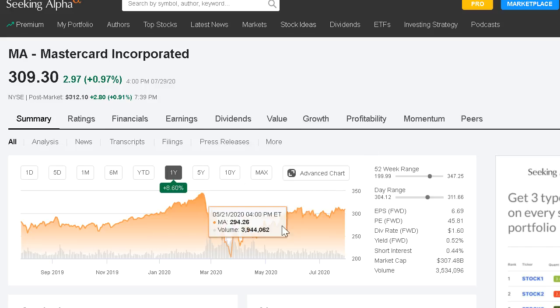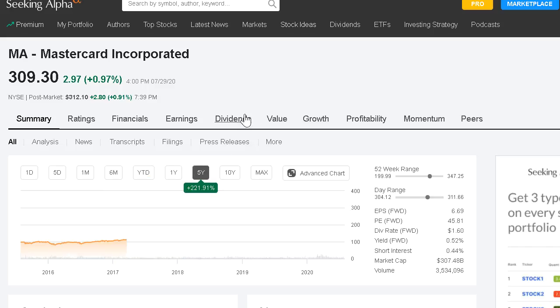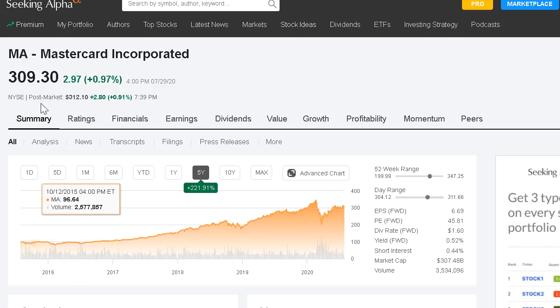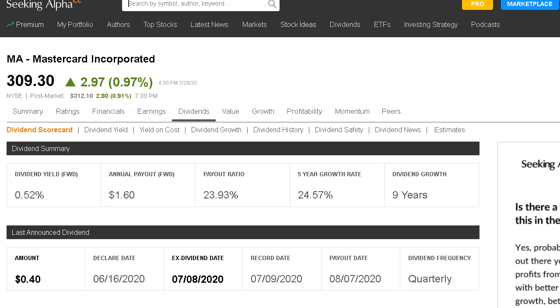1-year chart up only around 8.6%, but if we take a look at a longer term perspective, up over 220% over the past 5 years. 5 years ago, shares were trading below $100 a share, now up to $309 a share. So beautiful share price appreciation, along with a very low starting yield at only 0.52%. Very sustainable, almost minimal payout ratio at around 24% of earnings, with an insane 5-year dividend growth rate at 24.57%.